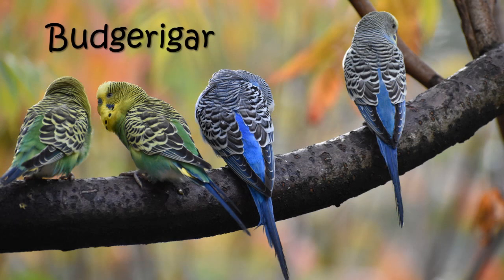Budgerigar. Native to Australia, budgerigars are a stunning nomadic parrot, marked with green and yellow coloration on their chests and back. Black feather patterns also decorate their backs. Males have blue coloring around their beaks while females have pink or purple coloring in that area.